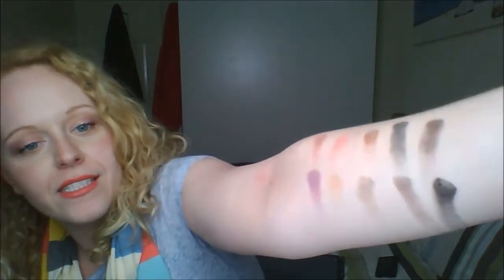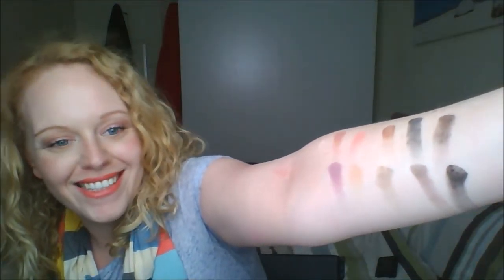Okay, so those are the 12 shades. Just contorting myself at all strange angles. I wish I had a better quality camera to show you. The mattes are less pigmented when they're swatched, but they're still good quality for the price that's being paid. And I'm really excited to work with them. I think they're going to be really lovely to work with.